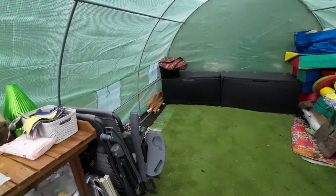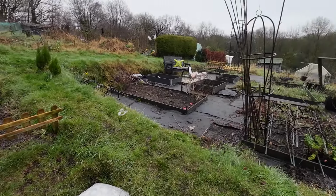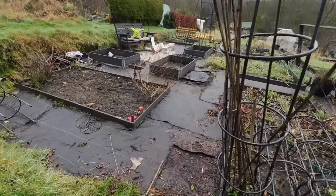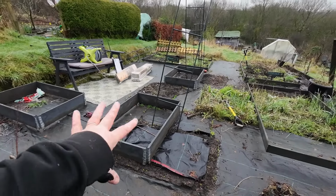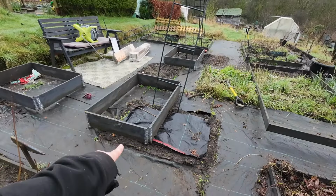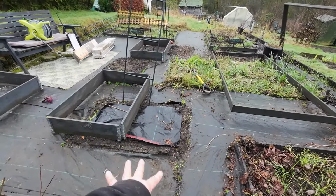So it's another day, and unfortunately, it's a wet day. It's been raining and it's gone colder. But there's still jobs in hand that I need to do. So the first job that I'm going to be tackling today is these three beds here. I need to put these beds in, then get all the soil level, so I can re-establish the path.